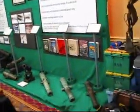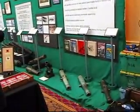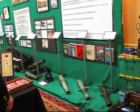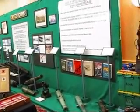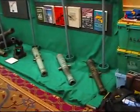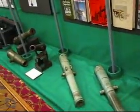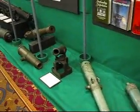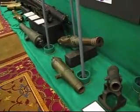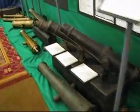Okay, we're going to talk to this display of swivel guns presented by John Morris. We'll go up and take a look. Swivel guns are used frequently on the old sailing ships to defend against people they didn't want to come on board. So we call them anti-personnel weapons.